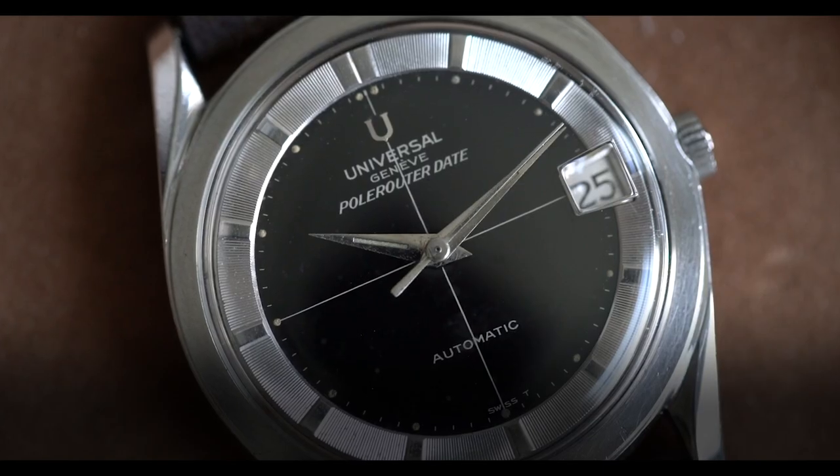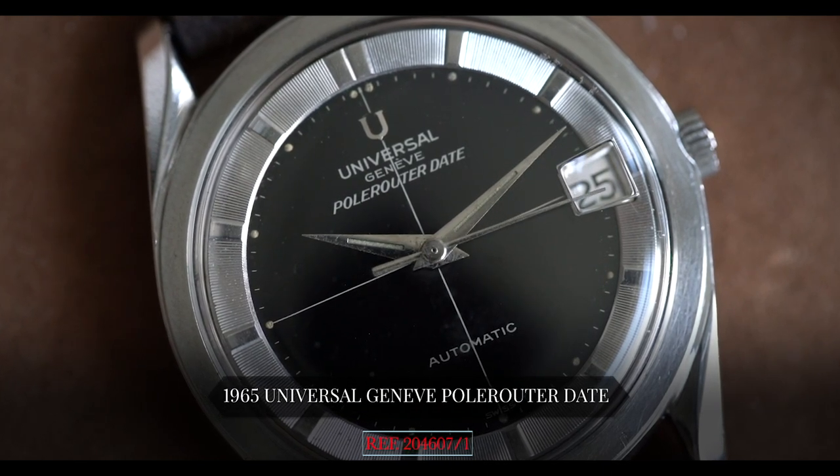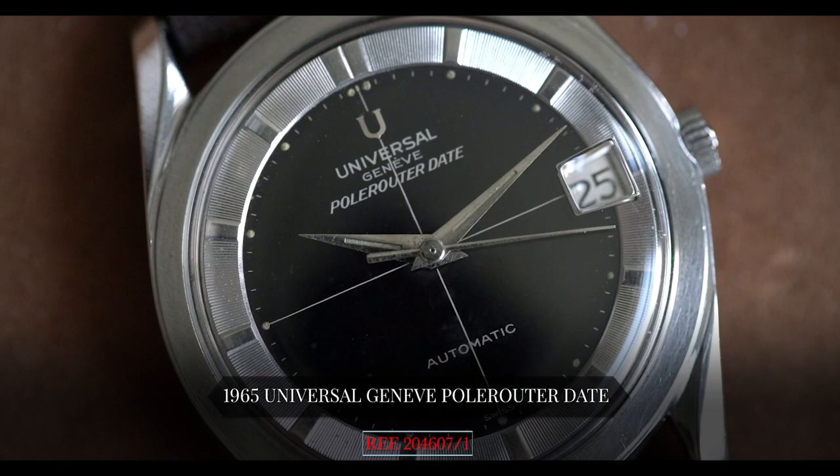The second watch I want to discuss is a little bit later than the first one, and it's different because it does include a date complication. Same case size, 35, arguably 36. What's interesting is the Polerouter did come in date and non-date versions. This one is from 1965. The reference is 204607/1, and this is what we would call a black gilt dial.